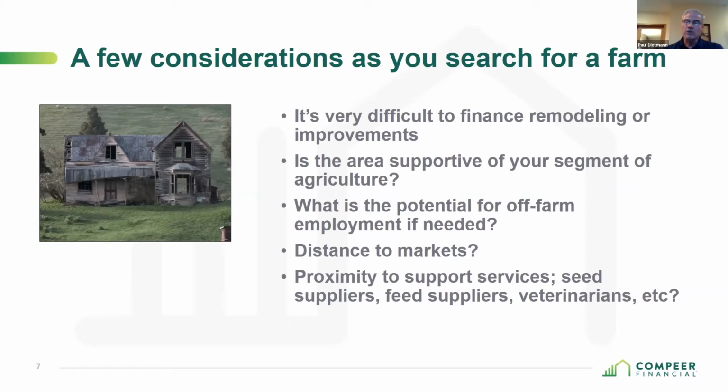Another consideration is, what's the potential for off-farm employment if you need it? Especially in the segment that I work in, a lot of folks are growing vegetables, and they may have some downtime in the middle of winter and may have a need to generate a bit more cash flow, and they find some part-time off-farm employment for some months of the year. So you want to think about that as you're scoping out a place to land. Is there potential for off-farm employment?